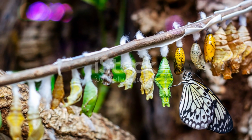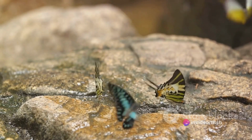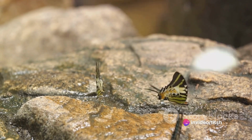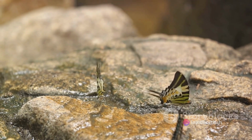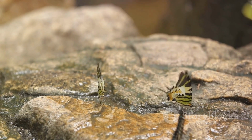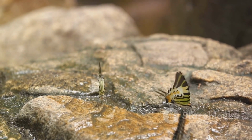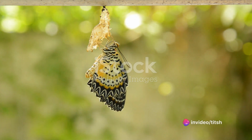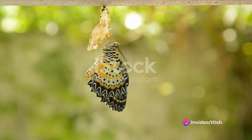Imagine, if you will, the chrysalis, a small, hardened case of nature's design hanging quietly from the branch of a tree. Inside, a transformation of epic proportions has been taking place. A caterpillar, once a voracious leaf eater, has completely broken down and reformed itself. Now it's time for the butterfly to emerge.